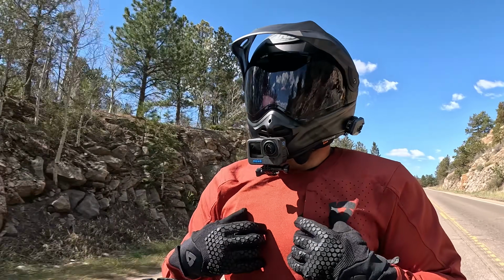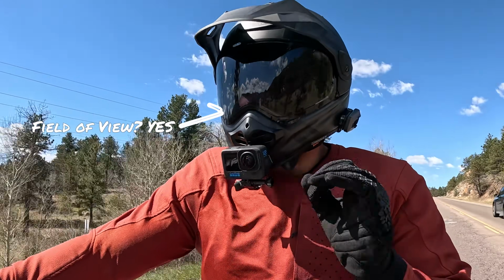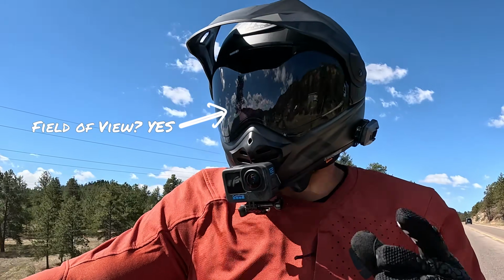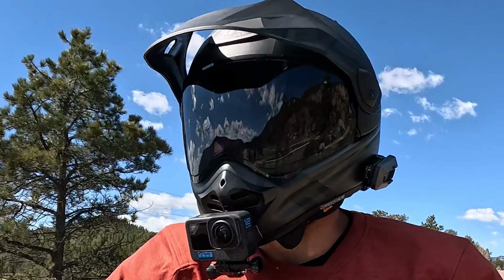Did I mention the Max Vision visor? What an improvement over the XD4, with a very large field of view and absolutely no distortion. I literally have all the view I could ever need while riding with this helmet on.